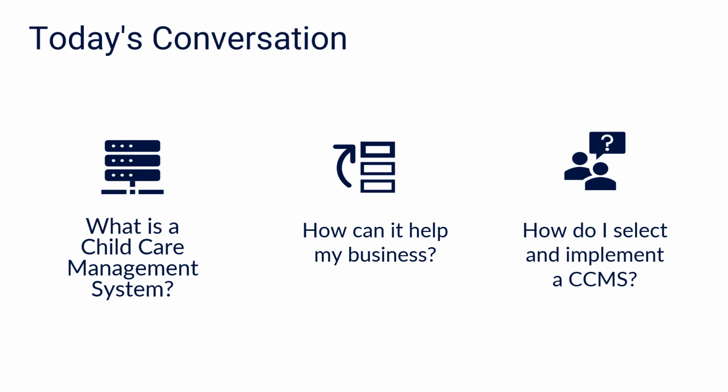While you as a child care provider may have heard about child care management systems, also known as CCMS, you may not be aware of what these systems can do and how they can help you with your business. Using a CCMS can help you by freeing up resources, saving your business money, reducing your stress, and collecting useful data to help you in reporting and planning. In today's conversation, we'll review what child care management systems are, how they can help, and how you can select and implement one for your child care business.